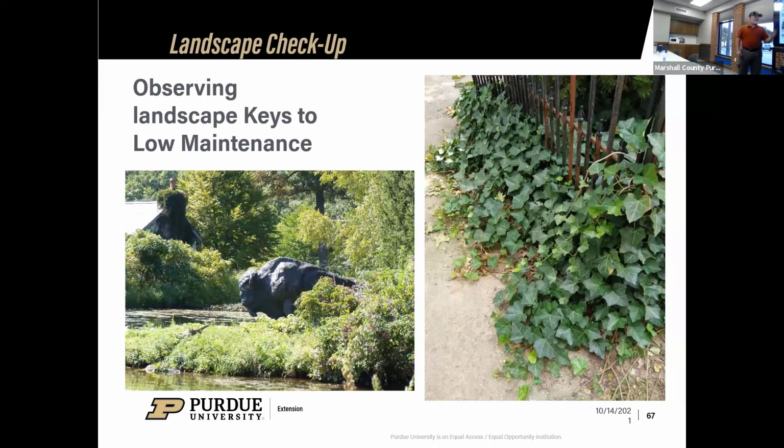It is a neat picture. Isn't it? Really? I was taking the picture of the bison. The vines were just in the background. I decided to pull it out with this.